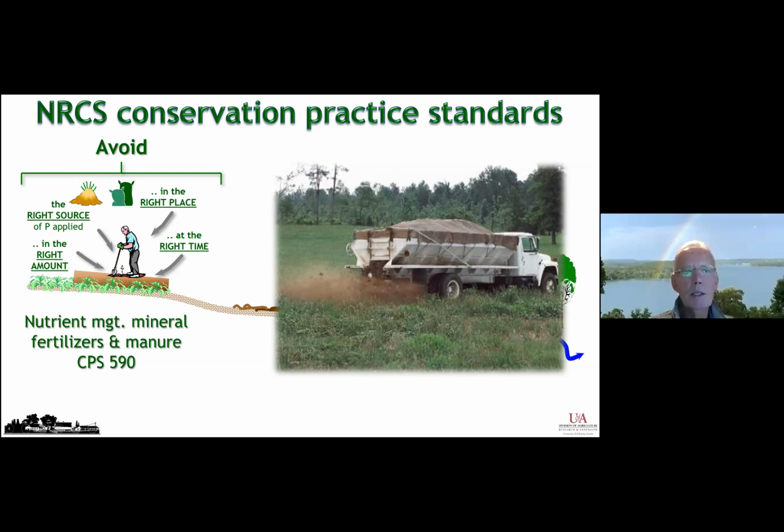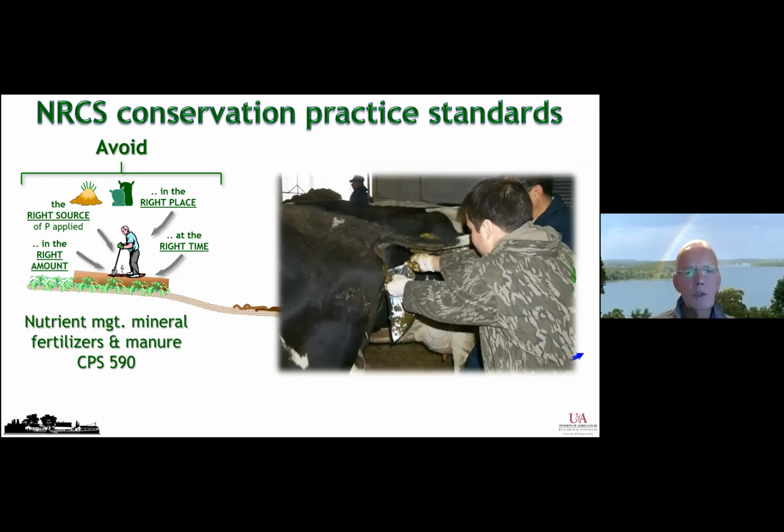We have started analyzing the manure to know how much phosphorus, nitrogen, and potassium is in it, so that it can be used as a fertilizer. But it's important to know the nutrient content of that manure, so that you're not over-applying nitrogen or phosphorus, or one or the other. So I think that's been a great benefit here in Arkansas. It's no cost to the farmer to get that analysis done at the soil test lab.